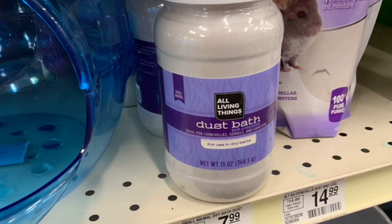Okay, so the next thing that I showed you was this. This is dust. Hamsters, you can't really bathe them in water like humans and dogs and other animals. Dust isn't healthy for them. If they sniff it or eat it, they can get sick because there are chemicals in the dust that are not healthy for the hamsters. So don't buy dust.